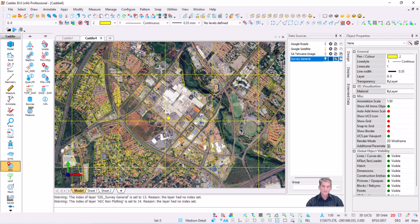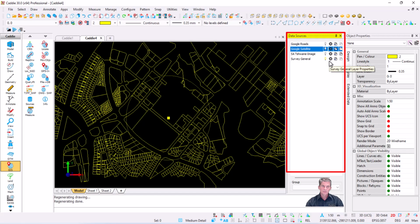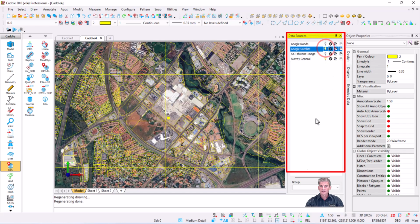And there we go, as you can see, and remember you can control the visibility of the globe. So let's switch off the image. There's my survey general information, and there's both my layers.